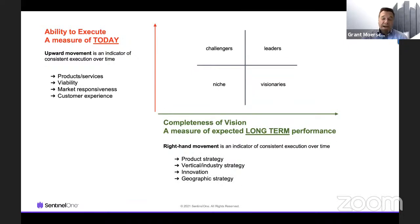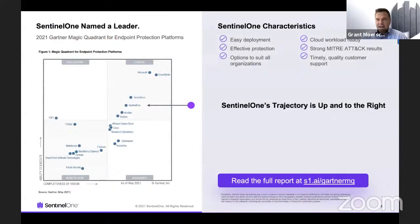Now, the x-axis, the left-right movement, is long-term performance. What is the product strategy? How well integrated is that strategy into different industry solutions, innovation, and is the company delivering this type of solution in a global way? So we are ecstatic, and that's a big exclamation point for us, to have been named a leader in this year's MQ for endpoint protection platforms.